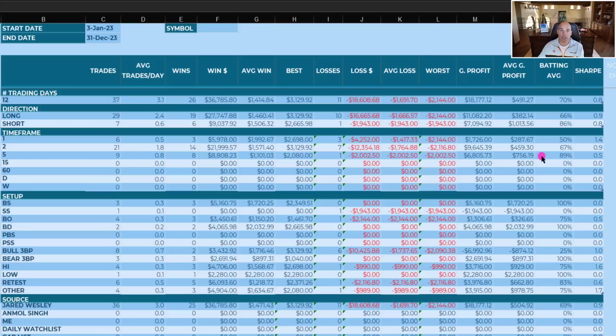But after 3 or 6 months, I might find, you know what? 1-minute charts are just not my thing. I do much better on 2-minute or 5-minute charts. But again, right now, I don't have enough data for that. But in 3 months, I will. In 6 months, I will. Okay?